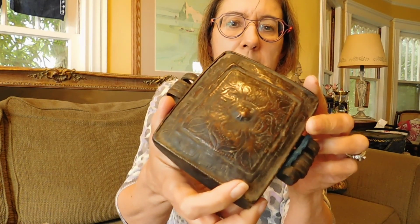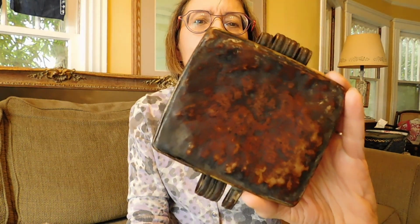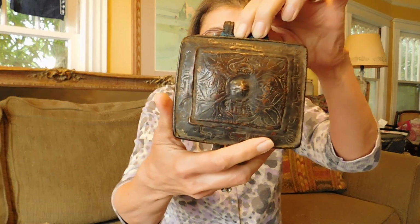Let's see. This is a change of pace. This is a Tibetan prayer box. This is very, very old. I'm sure it's from the 1800s or older. And it's made of, I think, bronze, but it might be copper. Yeah, it might be copper. Looks pretty copper-esque on the back. This is a prayer box. You put the prayer inside and then hang it from your belt like this.